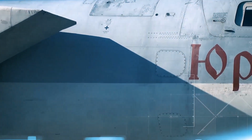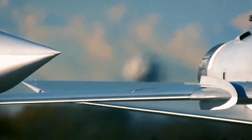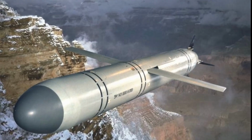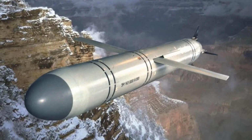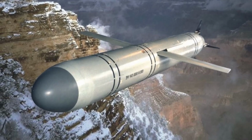The original Kh-55 had a nuclear warhead with a blast yield of 50 kT. Some sources suggest that the warhead has a blast yield of 200 kT. Though it seems that this original missile is no longer used by the Russian Air Force. After the Cold War, some conventionally armed versions of this cruise missile emerged.